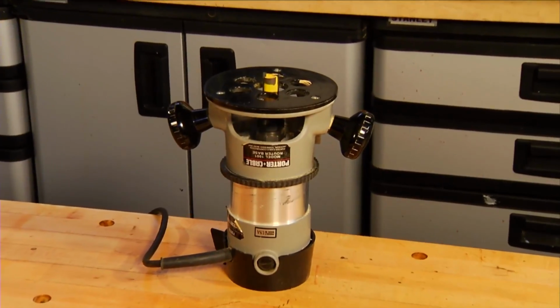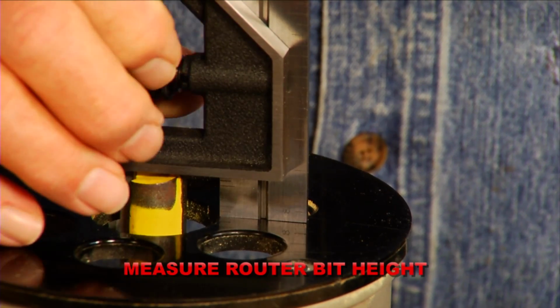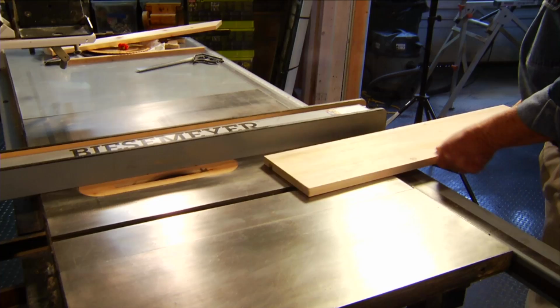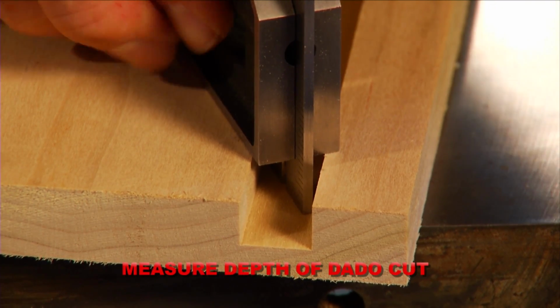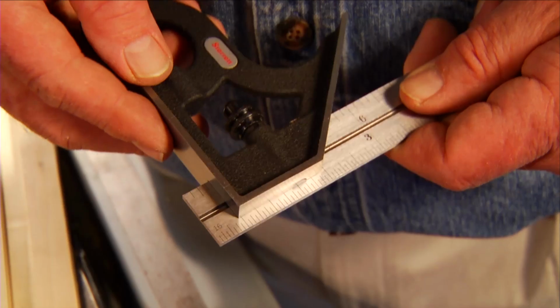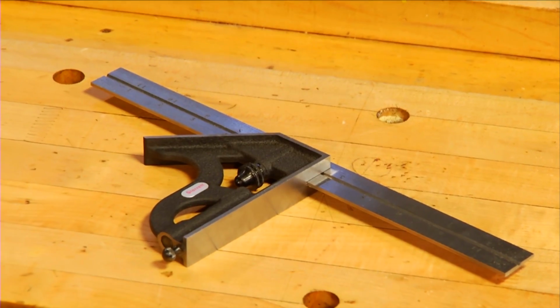When using a router, the combination square allows the bit to be set at precisely the right height. And regardless of how a dado is cut, that same combination square is the perfect tool for measuring the depth of the groove. Now that's just some of the ways that you can use this. When it comes to versatility and accuracy, well, the combination square is a tool you'll always find in my toolbox.